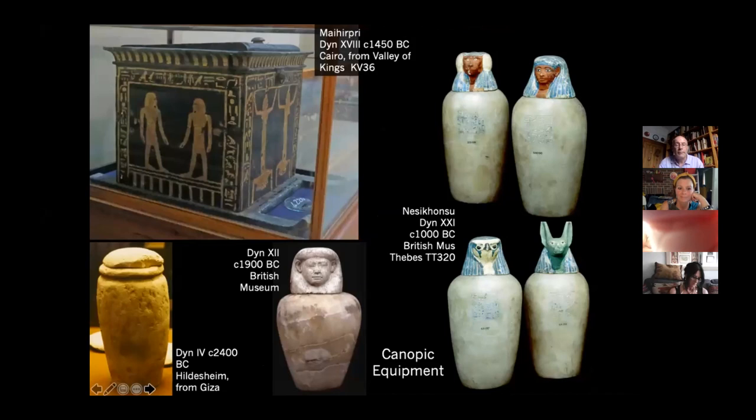And then what do you do with the body? Well, first of all, the bits that you've taken out have to have something done with them, and hence the development of the canopic equipment, whereby you have jars for the four groups into which the internal organs are divided. Start off, bottom left-hand corner there, being a very, very simple jar, very much like an ointment jar or other storage jars.